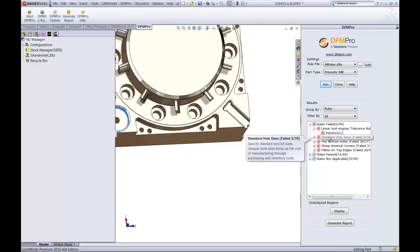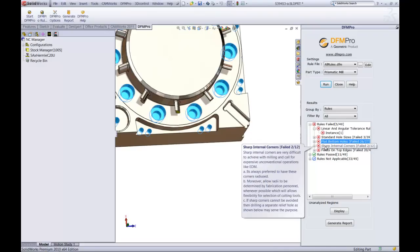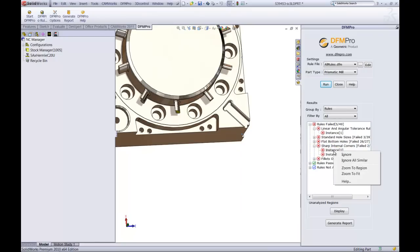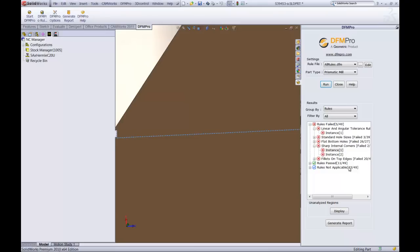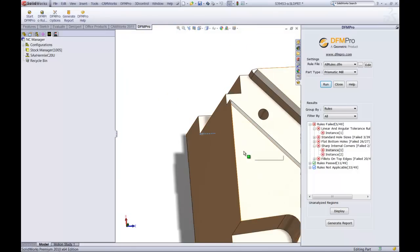Standard hole sizes, flat bottom holes. As you know, flat bottom holes are a lot more time consuming to manufacture than a through hole or a drilled hole. We've got something here that really concerns me: sharp internal corners. I've got 2 out of 12 that have failed. So let's take a look at those. I'm going to right click and zoom to the region. Kind of zoom out a little bit here.